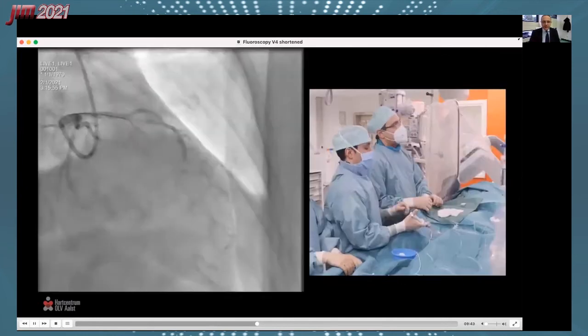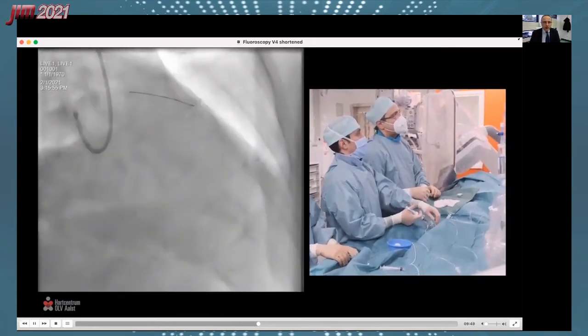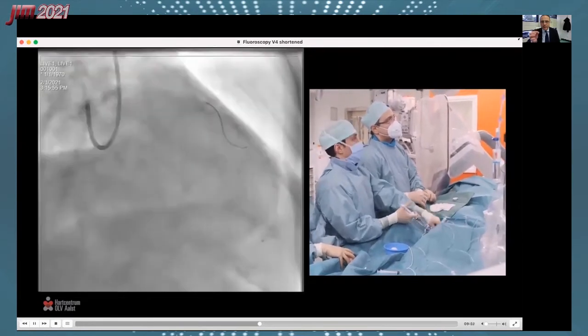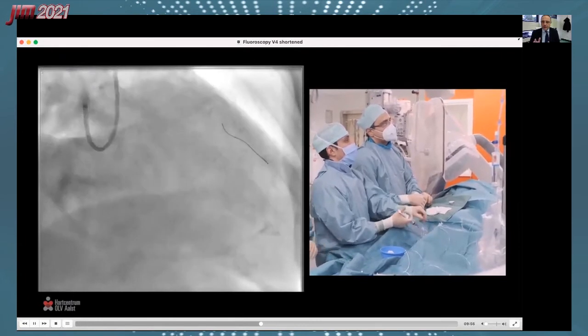We reorient the guide wire towards the LAD. We change projection as we all do in our daily practice, and we advance the guide wire to the LAD, very safely, always with the same BMW wire.